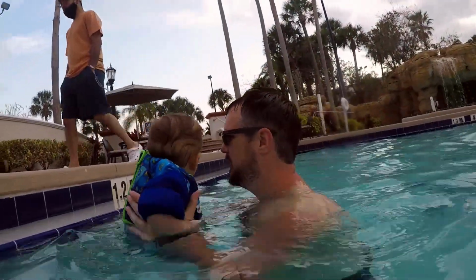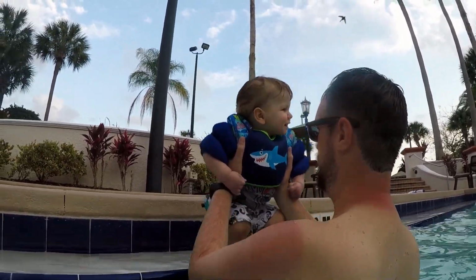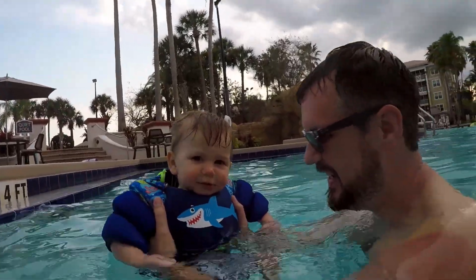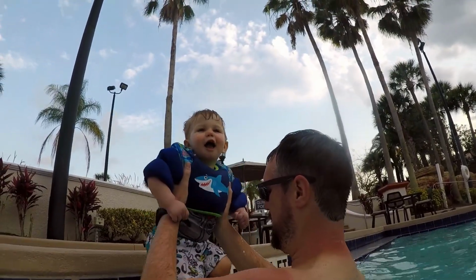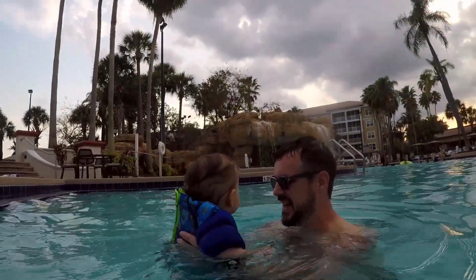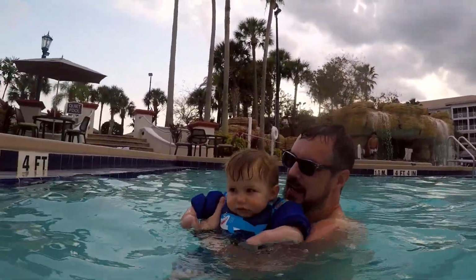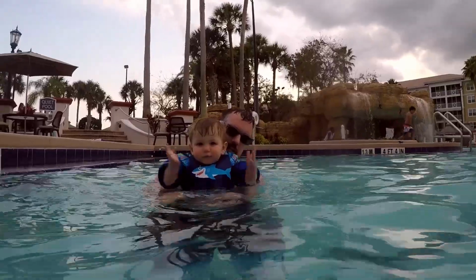Jump! I think they're falling. Alright, ready? So 1, 2, 3! Whoa, dude! Way to go! Ready? Wow! Way to go, Lincoln! Are you a jumping machine over there?